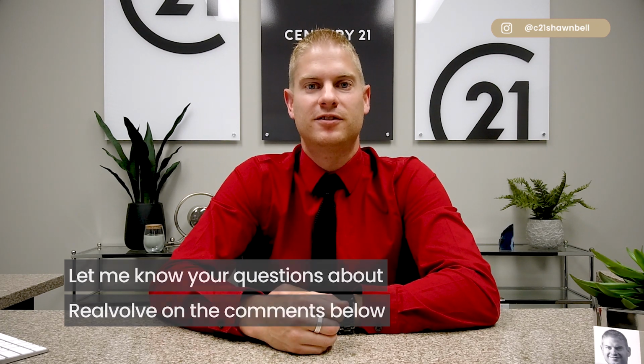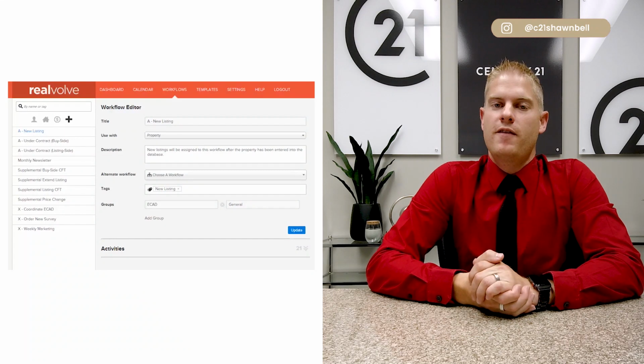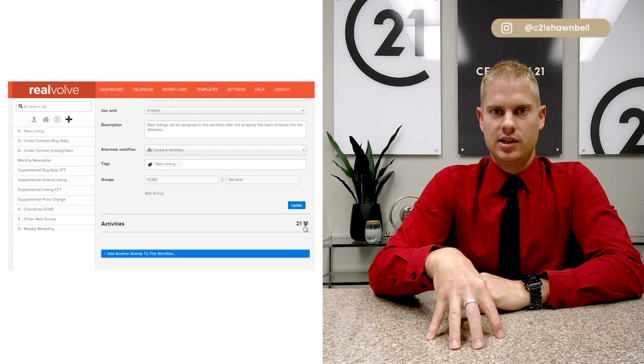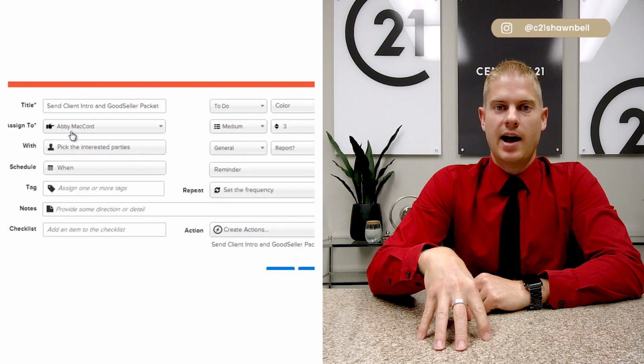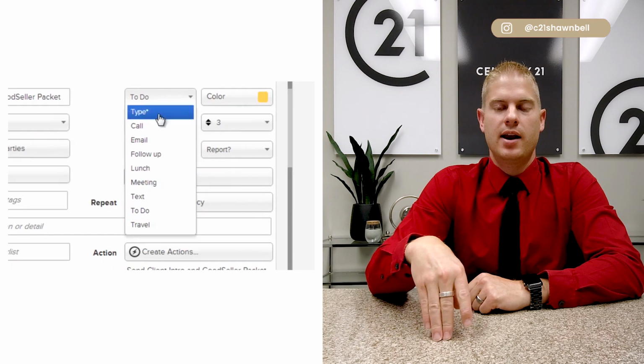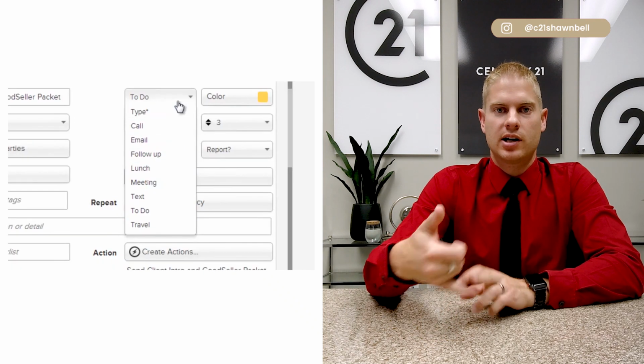So like I said, with Realvolve, it is very powerful. I do have it to house my customers in there, and then I can set up certain tasks, which are called workflows, where I can tell the workflow what I want to be done. And then when I set up that workflow on a customer, a listing, or a transaction, it'll run me the exact same process every time. So that way I know I'm not missing anything, nothing's falling through the cracks, and every single customer of mine is getting the exact same level of experience.